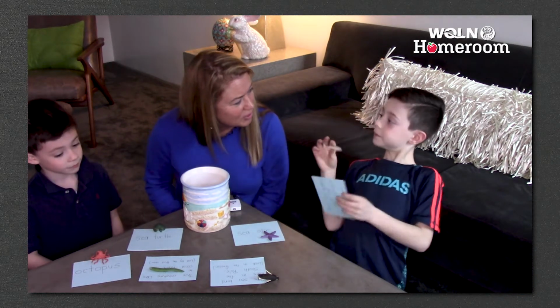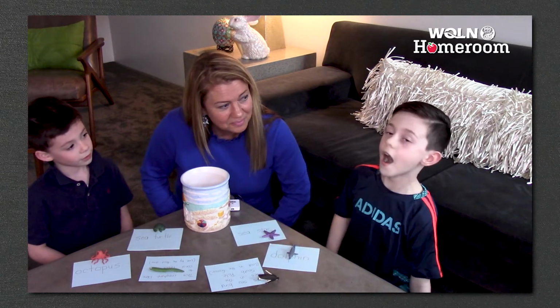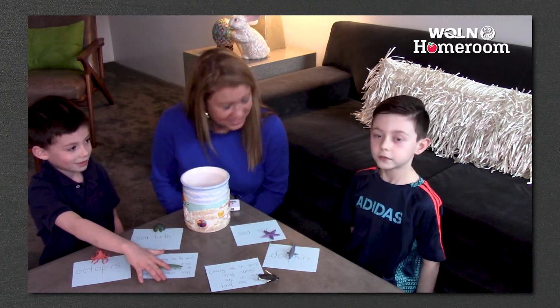Dolphin. And what do you know about dolphins? They can swim really fast. Very good. And what sound do they make? Yeah, like a clicking sound, right? Good job.